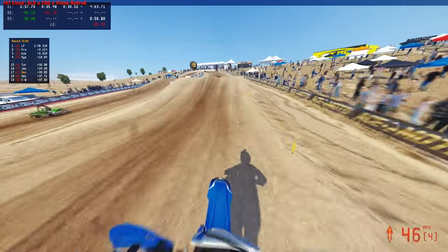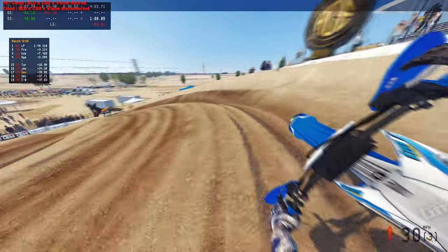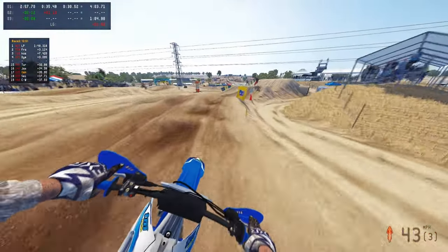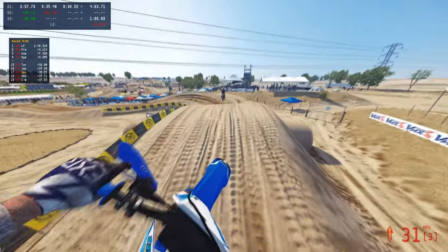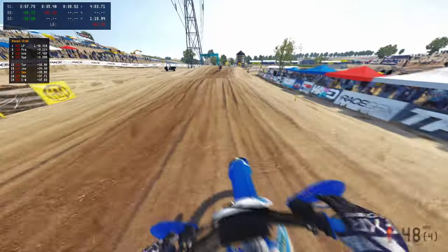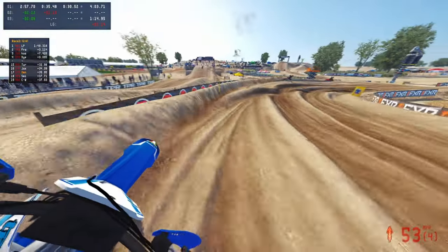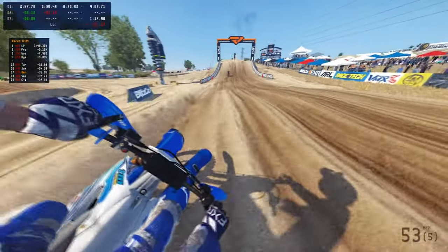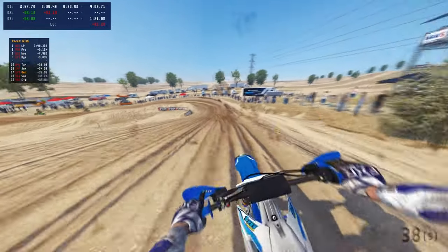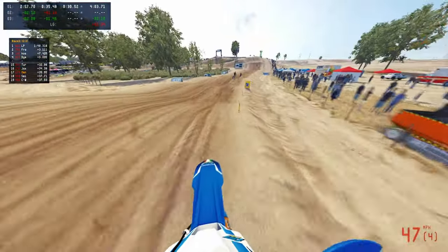Make it happen. Let's make it happen. 12 minutes left. Let's go. So far, I have shown that the TM low-key does have the consistency, though. Super minor mistakes from me, 100%. I'll admit that. That's rider error.